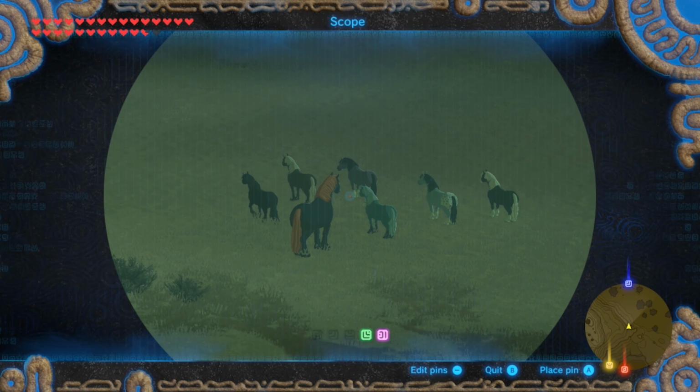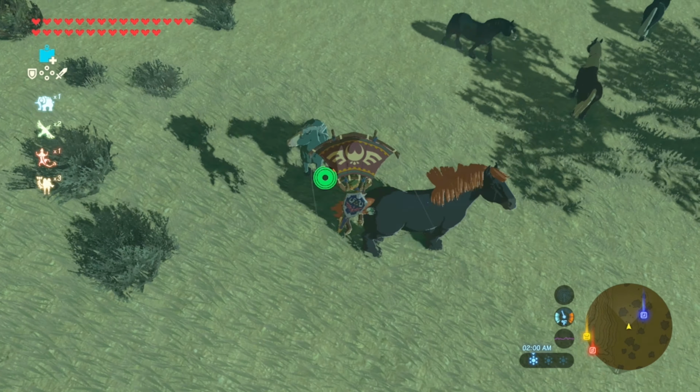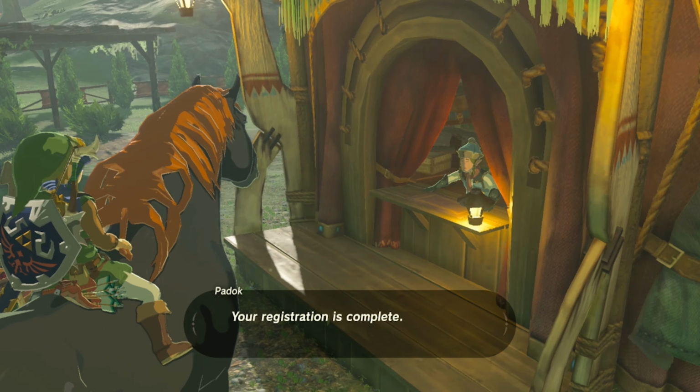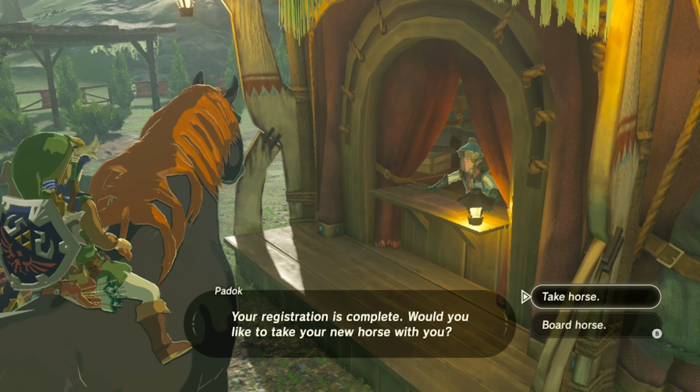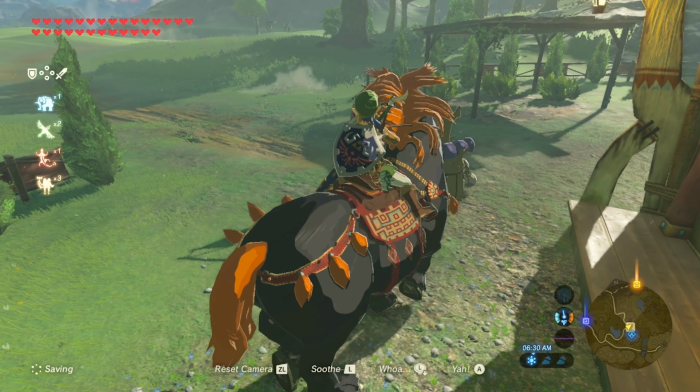It's huge, literally ginormous. It's twice the size of the other horses. This color scheme is actually the same color scheme as Ganon. And believe it or not, you can actually register this horse at a stable, and it has unlimited sprint. Unlimited stamina is no joke, and it really makes the game super fun whenever you use this horse.